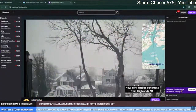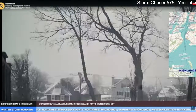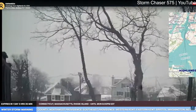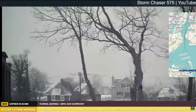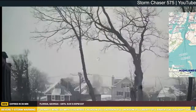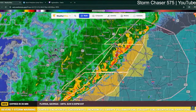Alright, so this is Pete's camera up there in Highlands, New Jersey. Got some snow coming down. It's kind of windy. Definitely a good bit of snow there on the ground. Look at that car. Maybe 2 to 3 inches of snow. So, pretty decent amount of snow there. Pretty good. And it's still going to continue to snow there for a good bit.